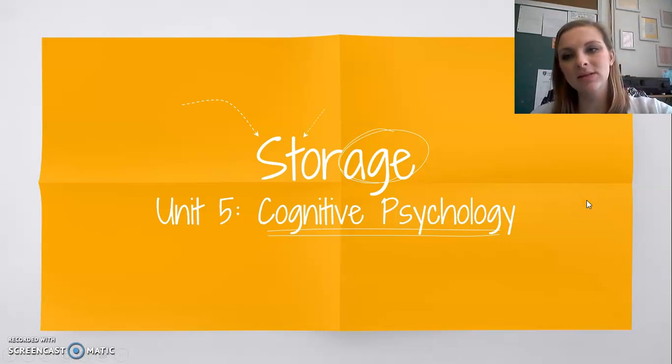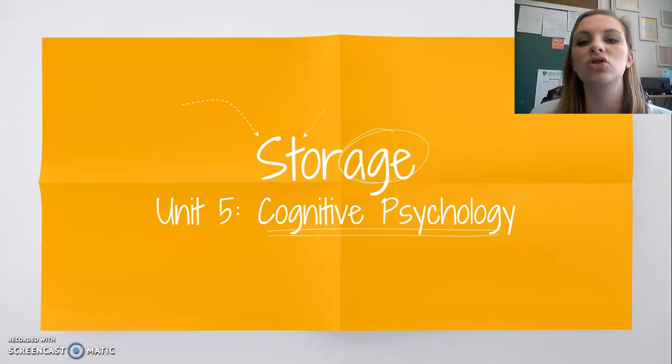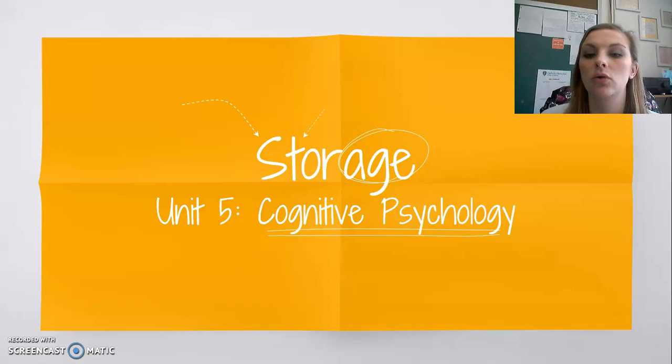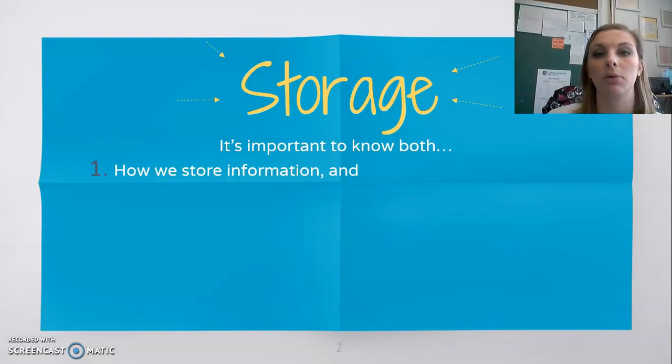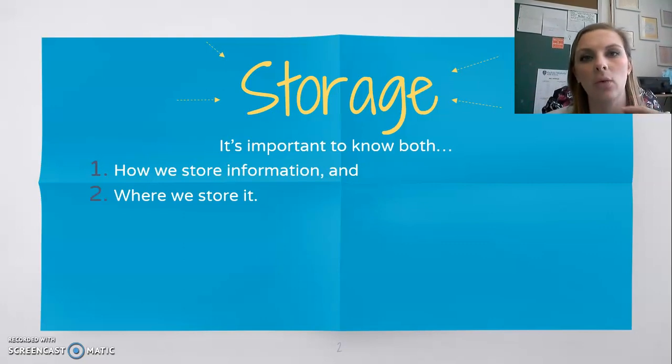So on to our next process of memory, which is storage. This is the storage of memory, how we are going to contain the memory, where it is going to be contained, so that we can later bring it back out. So it's important to know both things about storage. Number one, how we store information, and then also where we store it. We are going to start with the how, and then move into the where.